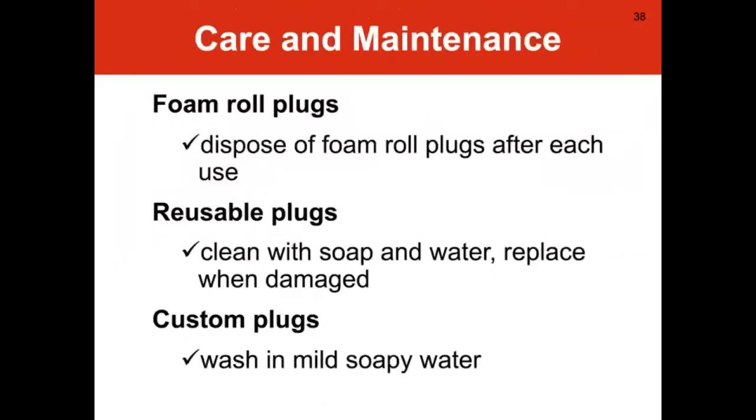As noted earlier, care and maintenance of your hearing protection is critical. OSHA requires employers to make sure hearing protection is provided and properly maintained. This slide and the next show the basic care that is needed for hearing protection.